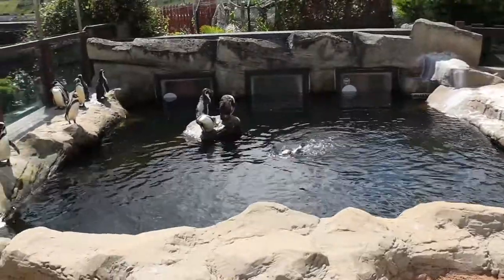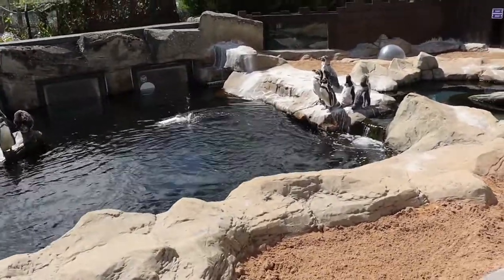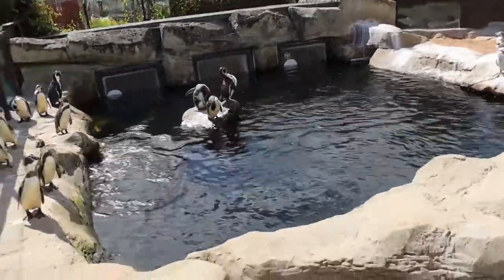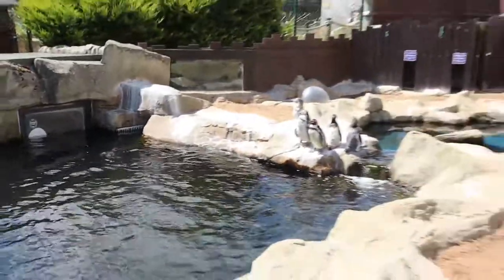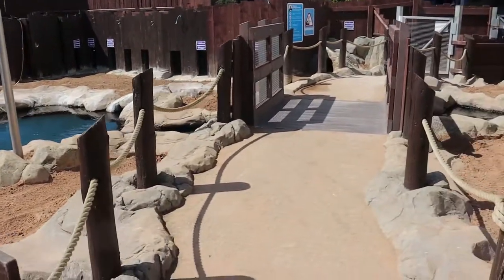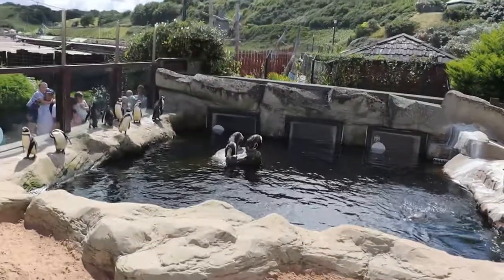So these are also the same penguins you'll find in London Zoo. Go check out my vlog for that if you want to see some epic penguin footage, because the penguin habitat there is the largest in England. But yeah, here is some close-up footage for you. And here is where you would normally be able to walk through, but like I said earlier, that's closed, unfortunately. And all the penguins here are actually named after cartoon characters.